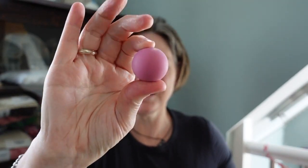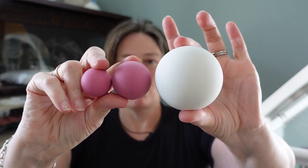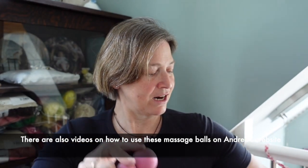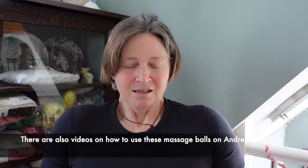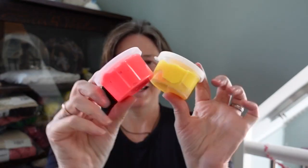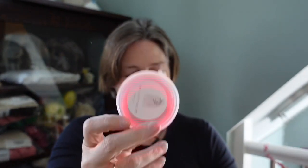And they're quite, you know, they're rubber balls, but they don't have a lot of give to them. So I did get the pink ones, and with my white one, I now have three sizes there, which will hopefully be very helpful for my crafting and posture and all those different things. And the other thing that came with the wrist care kit, and I love these, are these putties. And this is extra soft, and this is soft. And I've started off with the extra soft.